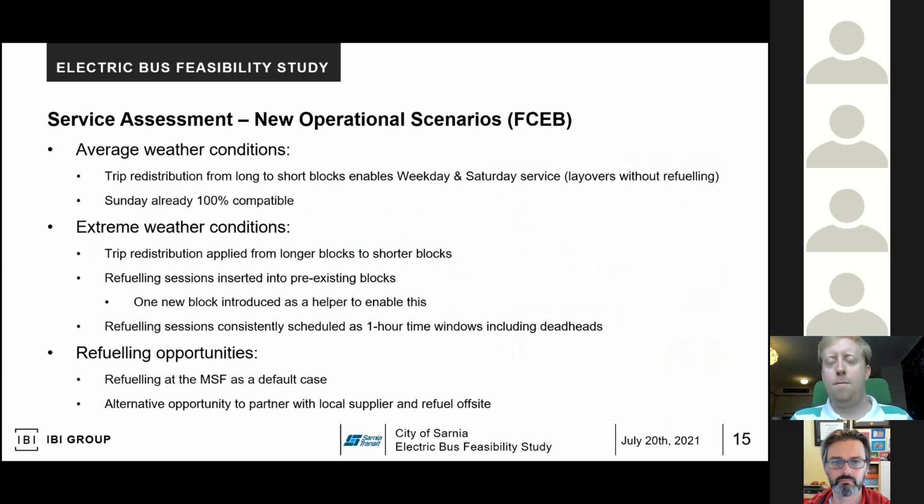For fuel cell electric buses, we looked at average weather conditions. Weekday and Saturday services were fine as is, except they needed a little bit of trip reassignment between blocks just to shorten a couple of the long ones. But other than that, they were fine. And Sunday was 100% fine as is.